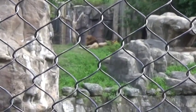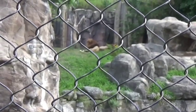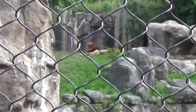Now over there is our 2 male lions. Now there's one reason why there was one lion that we know who used to be here, and I'll show you.